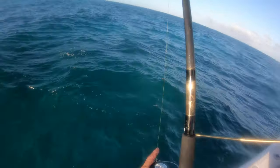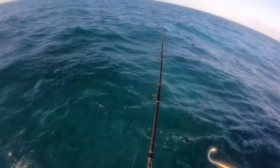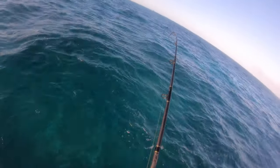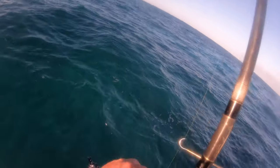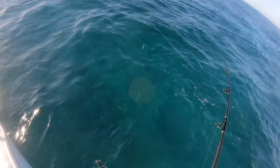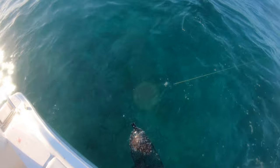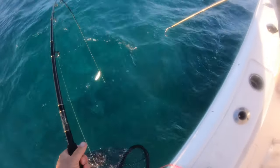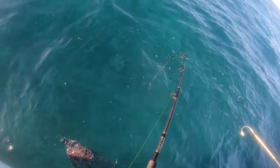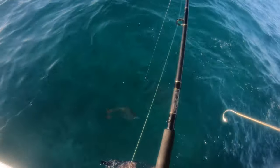Oh my god, I'm scared to let him run. Finesse me right. Oh my god. Big old mutton. He's over 10 pounds for sure. He's over 12. He's giant, I see him. Huge mutton. Another huge mutton, maybe bigger than the last one. He doesn't want to come up. He's giant.